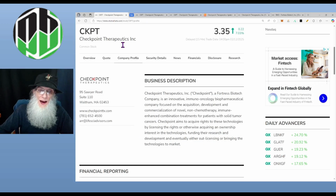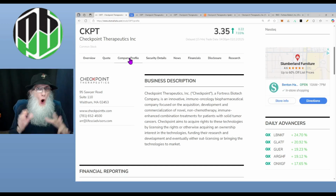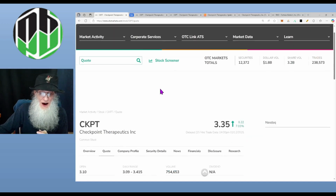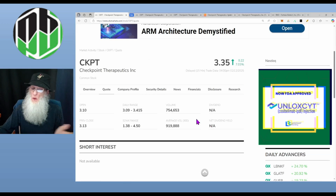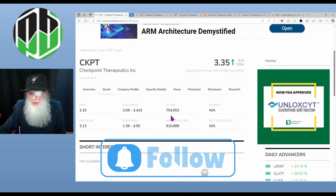So they've got a lot of different catalysts going on, folks. They have this drug that's been approved, and now they've got marketing approval, and they're already selling it. It's already happening right now. They're telling us that the revenues are going to be about $4.5 million this first quarter. So let's take a look now at the relative volume for the company today. It was down, dropping from under a million, about 900,000 shares as an average each day for the last 30 days, to about 750,000 today.